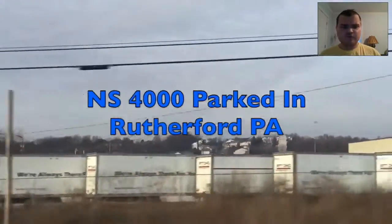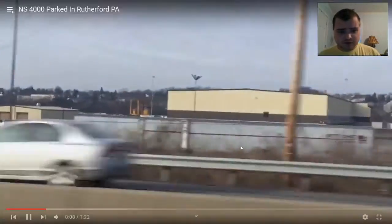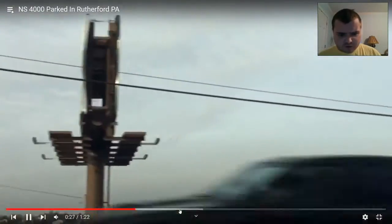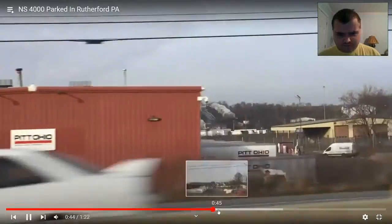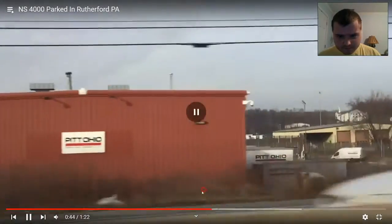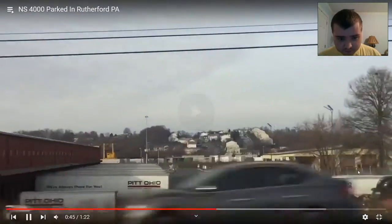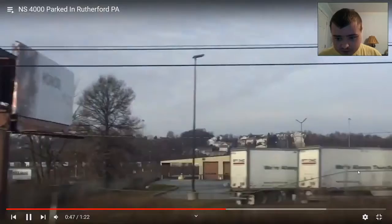NS 4000 parked in Rutherford, PA. Yes, I remember this. Barely saw it in Rutherford. I just gotta remember where it is. Aha, there it is, but if you look real closely, it's just barely seen. Right behind the containers.